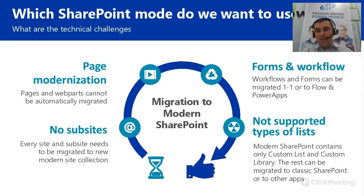Not supported types of lists. This could be a showstopper for you. You have to remember that in modern SharePoint you have three types of content: pages, custom list, custom library. That's all. If you're using SharePoint on-premise, you have tasks, surveys, picture libraries, calendars, and more. These are not present in modern. If you want to use surveys, you use Forms in Office 365. If you want to use a calendar, you use Outlook. If you want to use business processes, you use Microsoft Flow.